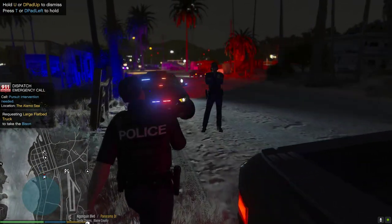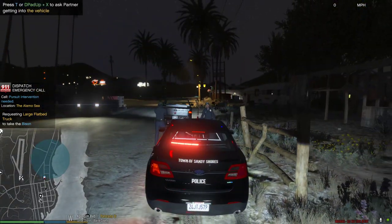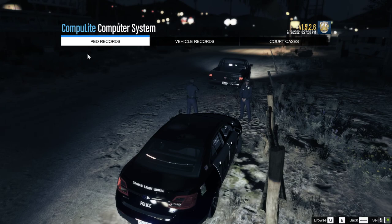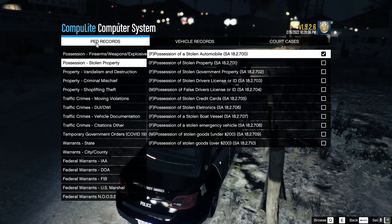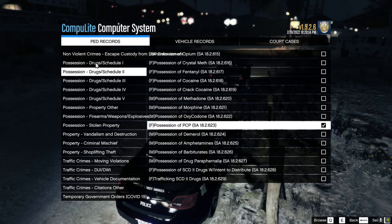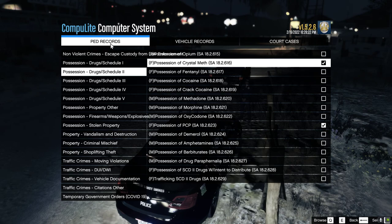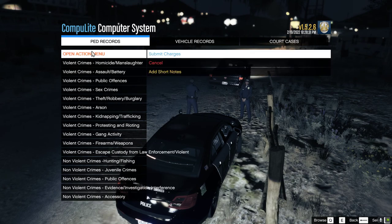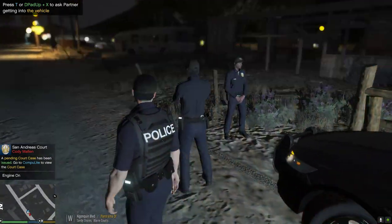1 Lincoln 18. Officers report a criminal resisting arrest in the Alamo Sea. Alright, so we'll go ahead and write up the paperwork here. Alright, so he is going to jail for possession of a stolen vehicle. He's going for his drugs. He had PCP on him. And the vehicle was full of meth, so we're going to get him for that too. I'd say crystal meth. We're going to let this officer take him in.